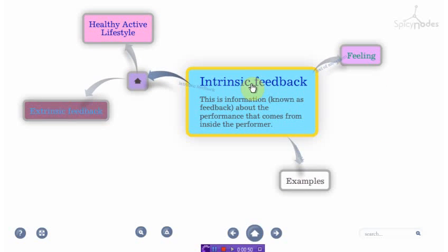The first thing we need to make sure is that we have an understanding of what it means. And you can see that feedback is information. It's information about the performance and the way in which the performer has performed. And in this case, intrinsic means that it comes from within the performer. You can see it says here, inside the performer. So let's look a bit more detail exactly what that means.